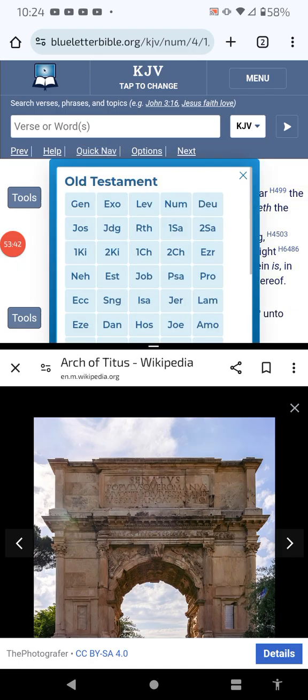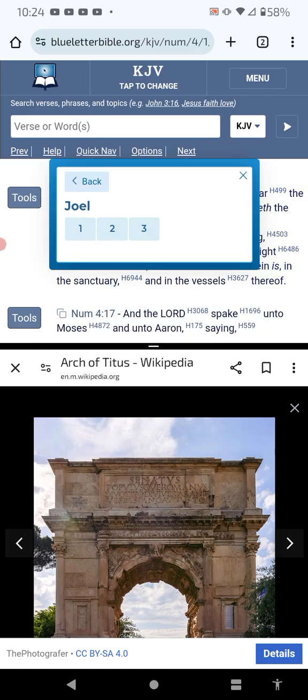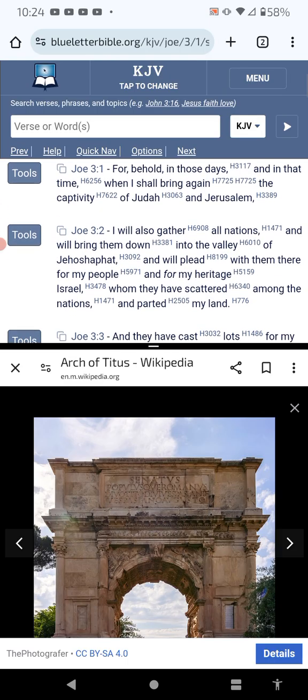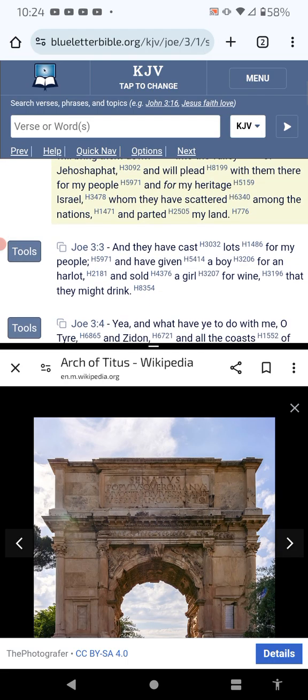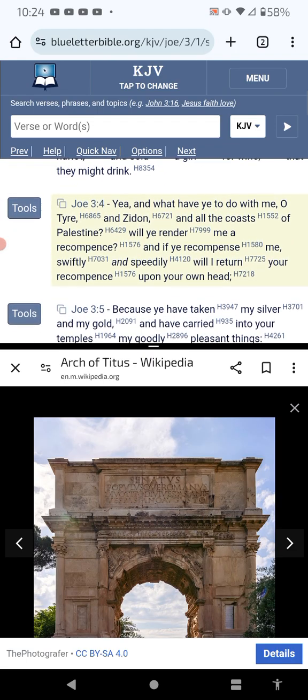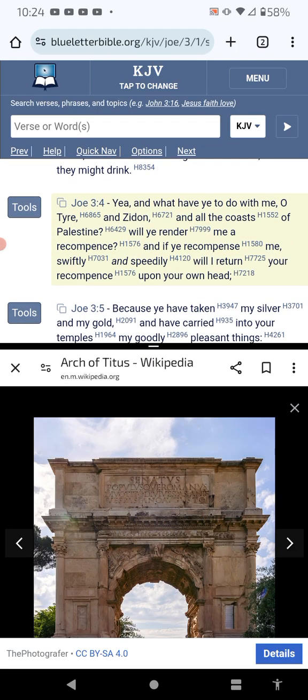As a matter of fact, I want to read that Joel, and that was hidden. Was it Joel 3? All right, Joel 3 and 3. And they have cast lots for my people, and have given a boy for an harlot, and sold a girl for wine, that they might drink. Yea, and what have ye to do with me, O Tyre and Zidon, and all the coast of Palestine? Will you render me a recompense? And if you recompense me swiftly and speedily, will I return your recompense upon your own head.